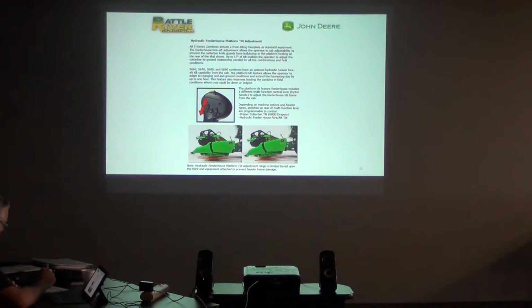Just for guys that have ordered in new combines for their customers, if you ordered the camera ready option, it's going to come pre-wired for a camera that wasn't available in our area. So they have a solution for it. I'll show you some slides with details. It's in your parts thing there. It's just a one camera kit or a 3-camera kit.